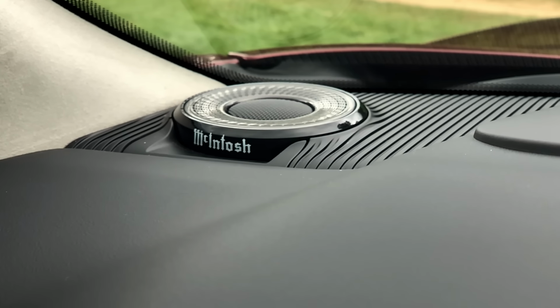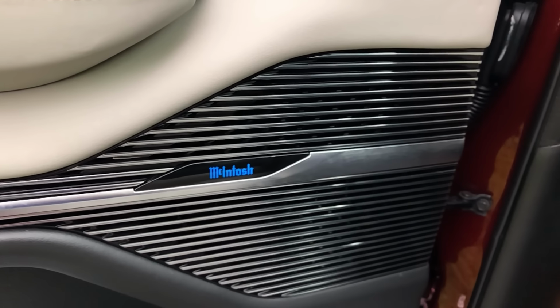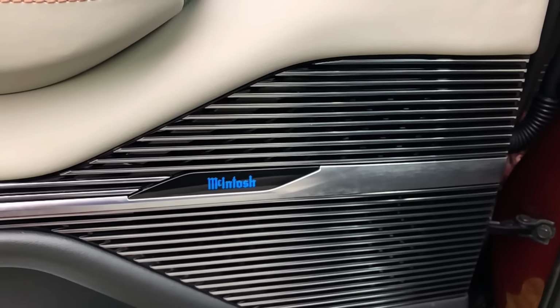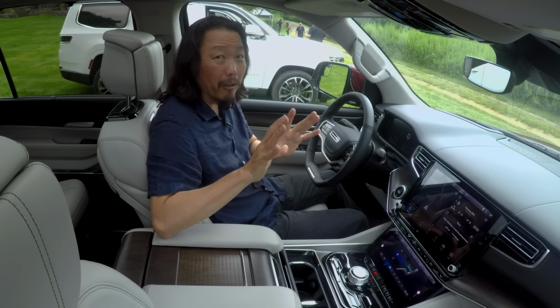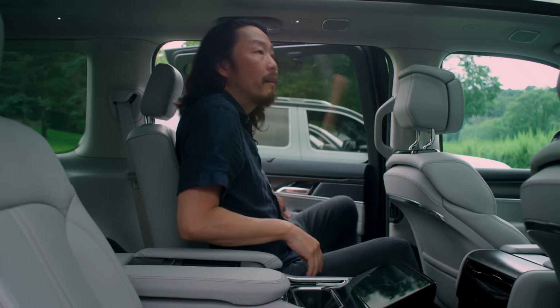Available in the Wagoneer and standard with the Grand Wagoneer is a McIntosh premium audio system that has really good punchy bass. But sometimes, for my personal taste, it's a little muddy on the bass side, but your personal preference may vary. That's all fine and good, but for a large SUV like this, we also need to check out the back seats. So, come on, let's go.